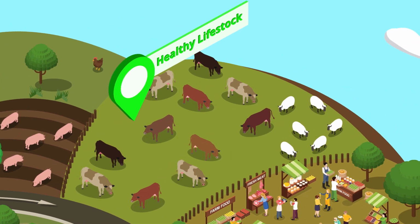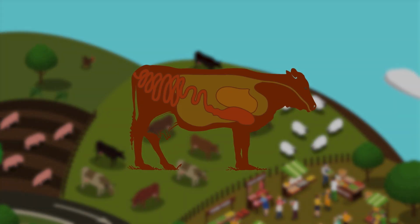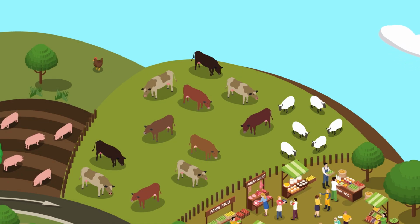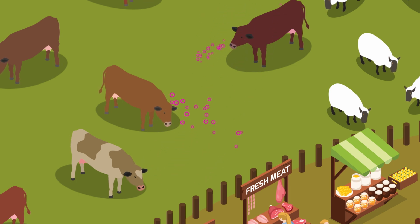Healthy farmland, rich in biodiversity, helps to create healthy protein. Cattle and sheep are ruminants, which means they've got 4 compartments to their stomach. They are amazing animals because they can eat grass and convert it into protein, which we can then convert into nutritious food. However, cattle and sheep do release methane, mainly through their burps, into the atmosphere.